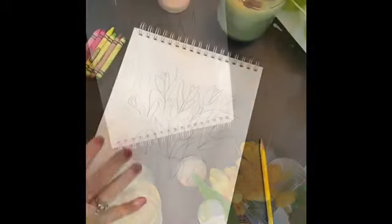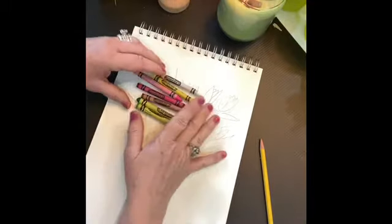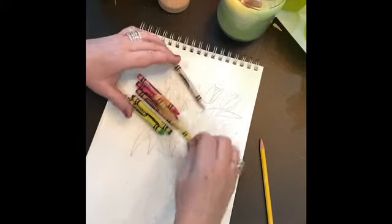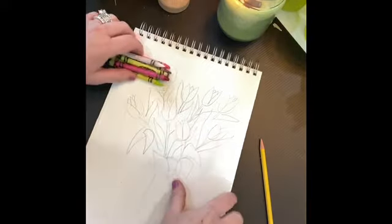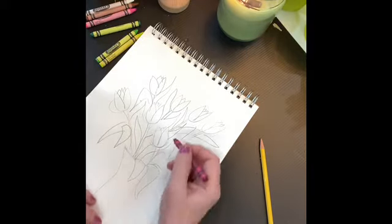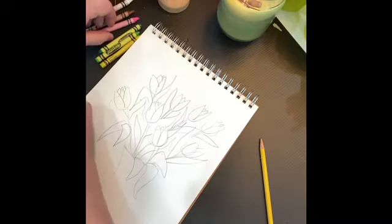Have fun drawing. So I've selected some crayons that I thought were good for the still life. I've got my greens, some browns, some purples, and some whites. And if you look at the still life, you'll see, I think that's a pretty good selection. So when you look at the flower, you're going to notice that there are some darker parts of the flower, and then there's some lighter parts.